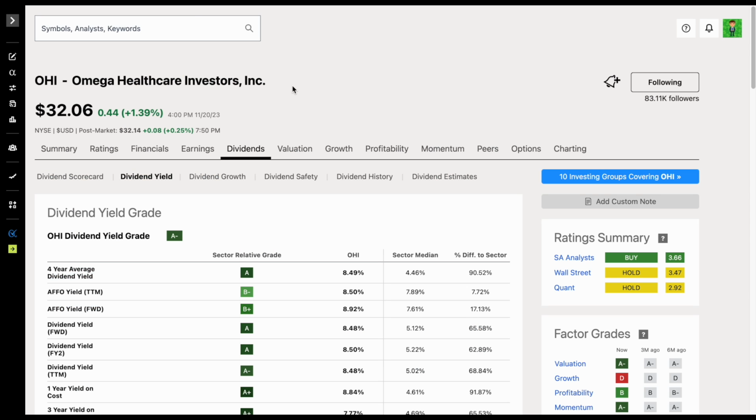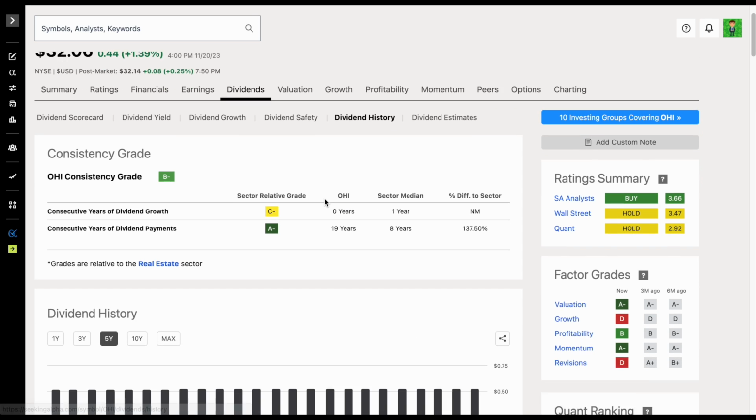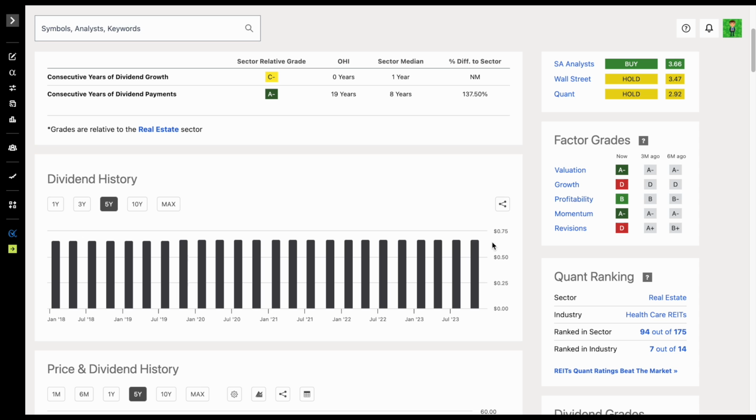So if we jump back over to Seeking Alpha, one of the things I want to analyze for this company is the dividend history. If we scroll down, we can see it's been a while since they've increased their dividend payouts. It looks like they've been paying out around 67 cents per share every single quarter for quite some time now. If we jump back to 2018 to 2019, we can see there was a 1 cent bump up, but virtually no dividend growth over the past 5 years.